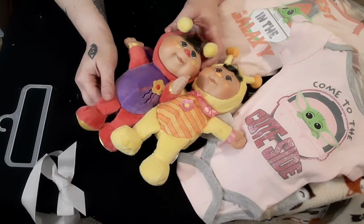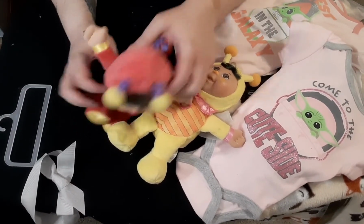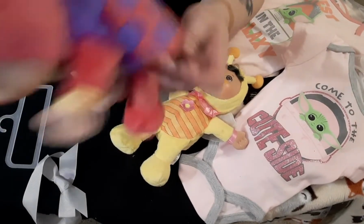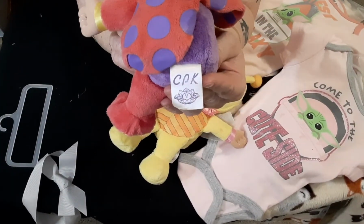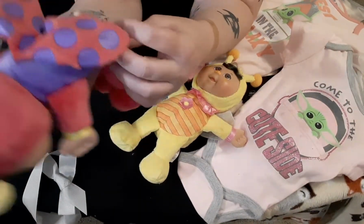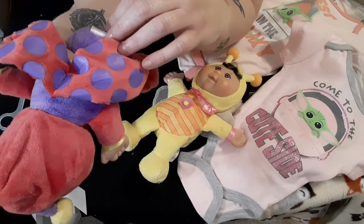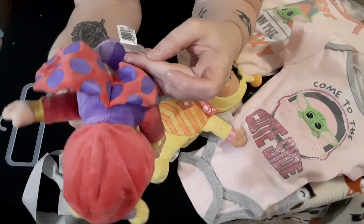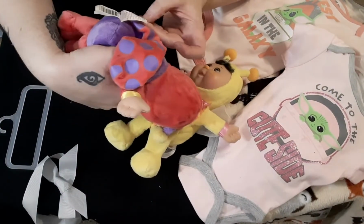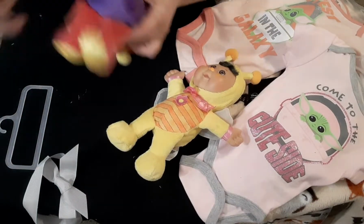Aren't they so cute? These are our Cabbage Patch Kids. You can see on the butt right here. I bought them for my daughter at Walmart a very long time ago. Let's see what else is on this tag. CPK. Oh, it's just got a barcode. And then the year is on there too. Can you see the year? Hang on, let me see if I can read it with my bad eyesight.